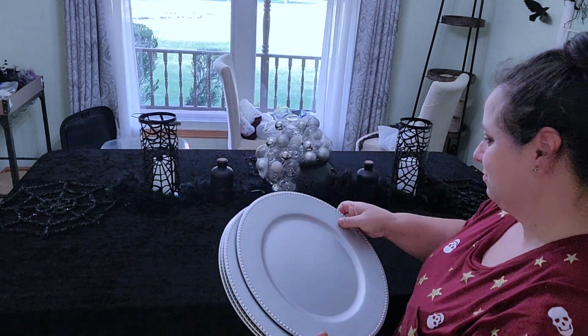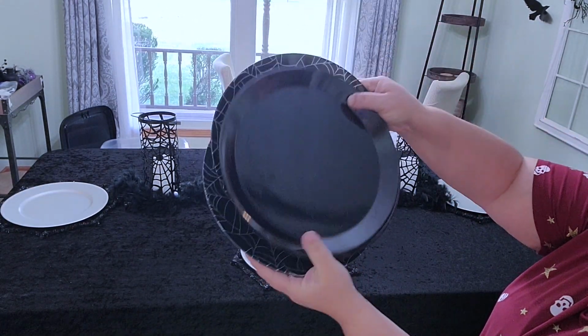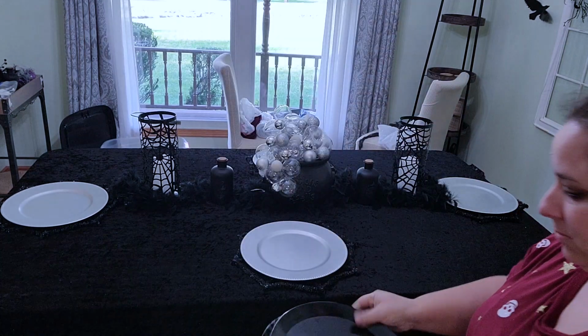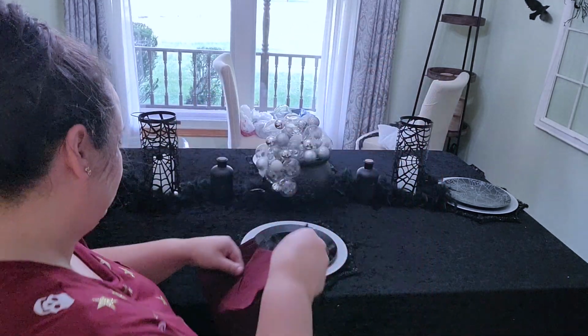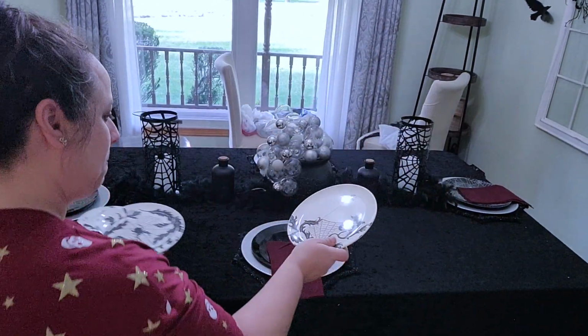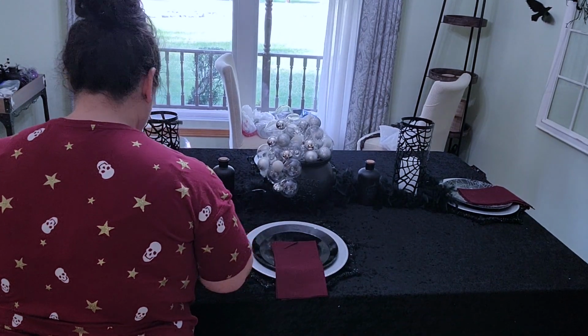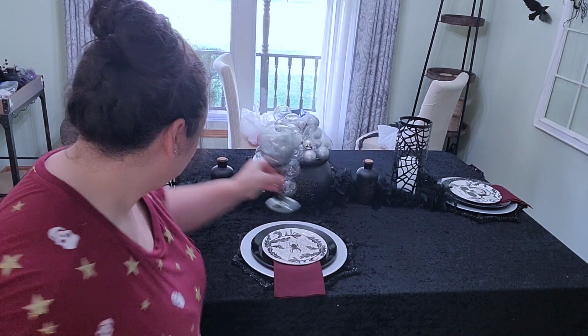Next, I'm gonna go in with a silver charger. And then I have these plates. I have two of the spider web, two of the black, so I'm just alternating. And then I'm going to go in with these bandanas from Hobby Lobby. It's like a deep purple. And then I got this set of plates from Target years ago. Finally, I picked up these black wine glasses from the Dollar Tree last year.